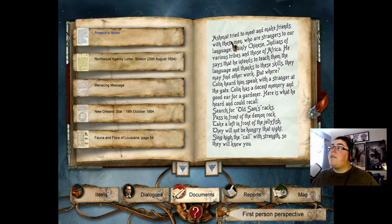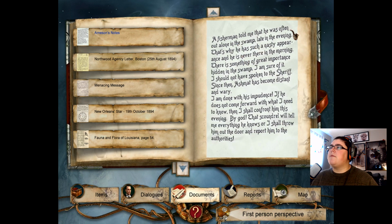Ashmat tried to meet and make friends with these men who are strangers to our language, mainly Chinese, Indians of various tribes, and those of Africa. He says that he intends to teach them the language, and thanks to these skills they may find other work. But where? Colin heard him speak with a stranger at the gate. Colin has a decent memory and a good ear for a gardener. Here is what he heard and could recall. Search for Old Sam's Rack. Pass in front of the Demon Rock. Take a left in front of the Jellyfish. They will not be hungry that night. Sing high the call with strength, so they will know you. A fisherman told me that he was often out alone in the swamp late in the evening. That's why he has such a nasty appearance, and he is never there in the morning. There is something of great importance hidden in the swamp, I am sure of it.